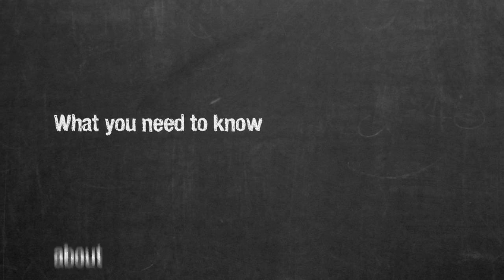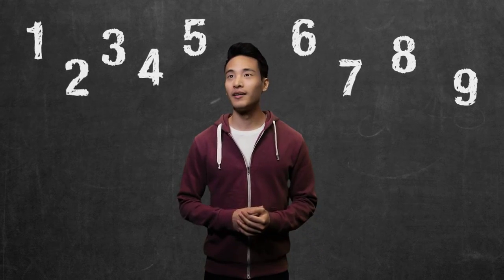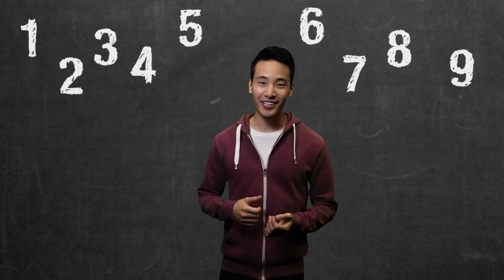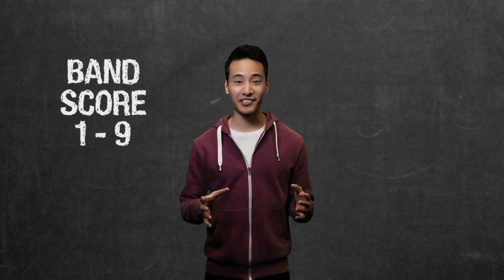What you need to know about how IELTS tests are marked. Wonder what the numbers 1 to 9 mean in IELTS? Let's take a look at it together. There's no pass or fail in IELTS. You get what's called a band score from 1 to 9 that indicates the level of your English skills.